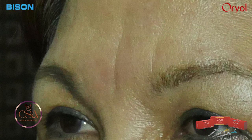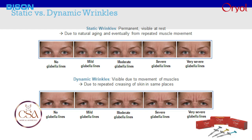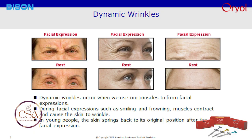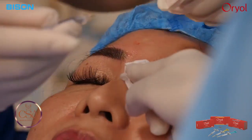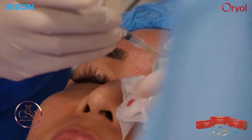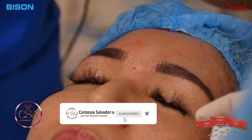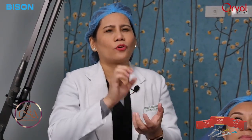As to the grading or scaling, we call hers the mild static glabellar line. We have mild, moderate, severe, very severe. We grade them as 1, 2, 3, 4. When we have dynamic wrinkles, we treat them primarily with injections of botulinum toxin, or your neurotoxin or neuromodulator. Because botulinum toxins work on the muscle. They tell the muscle not to contract. So no more dynamic wrinkle.